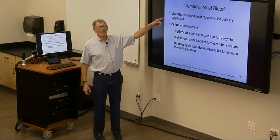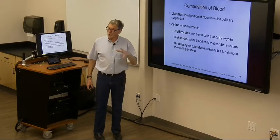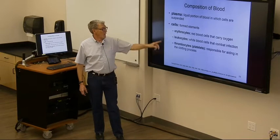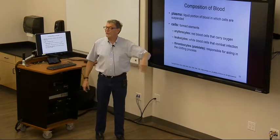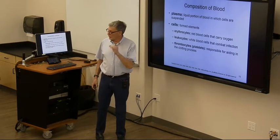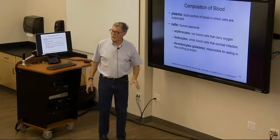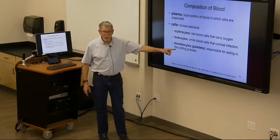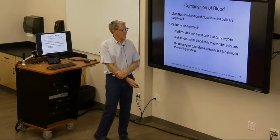Blood itself is made up of clear fluid called plasma, and then the formed elements are the cells that are floating around in there. And they are erythrocytes, red blood cells, leukocytes, white blood cells, and thrombocytes, your platelets. They're your clotting cells that start the blood clot formation process. Thrombo means clot, so clot cells are thrombocytes.